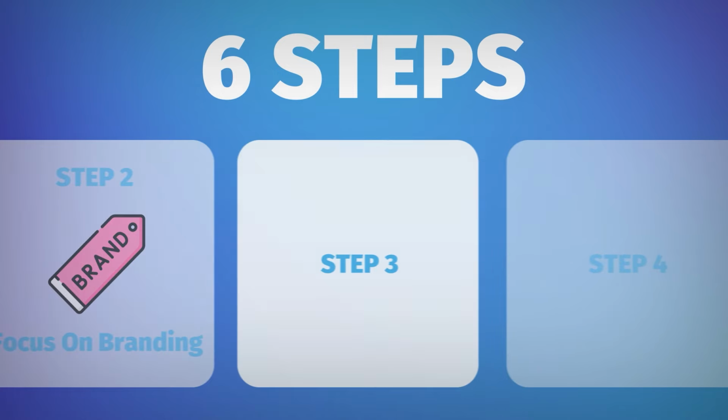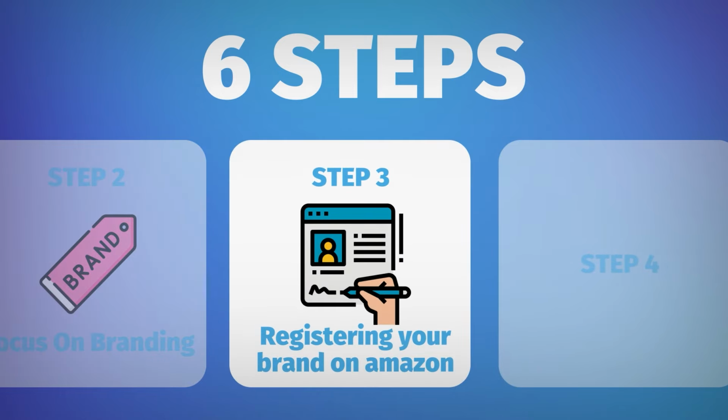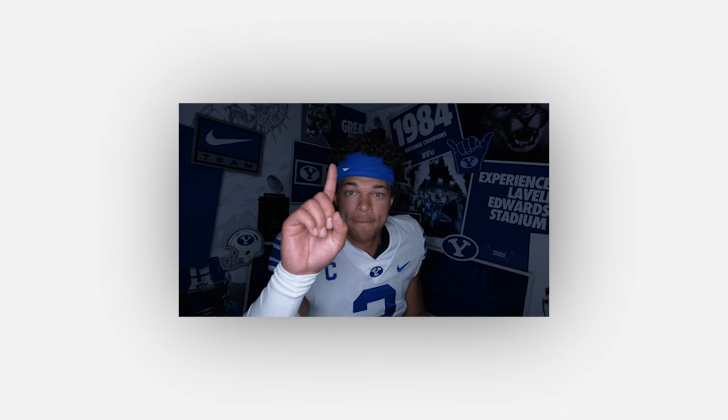Now let's move on to step number 3, registering your brand into the Amazon's brand registry. In order for you to sell your products on Amazon under your own brand name, you need to enroll the brand name into something called the Amazon's brand registry, which basically allows you to create a listing for your product under your brand name. Now, in order to enroll your product into the brand registry, there is one main thing you will need, and that is a trademark for your brand name.